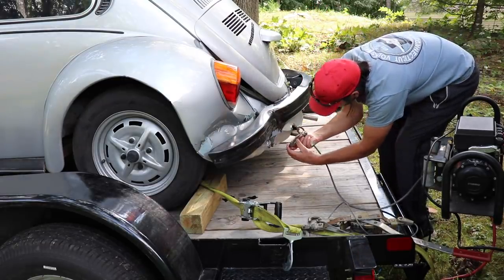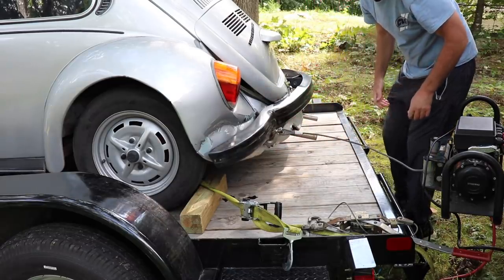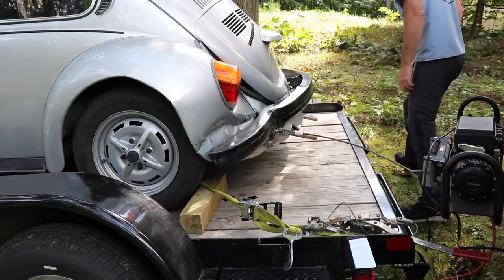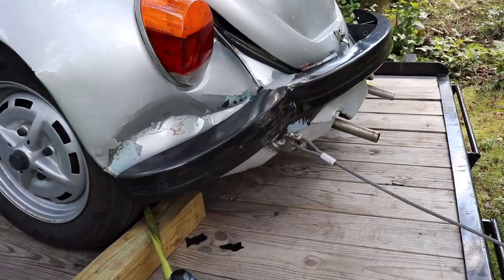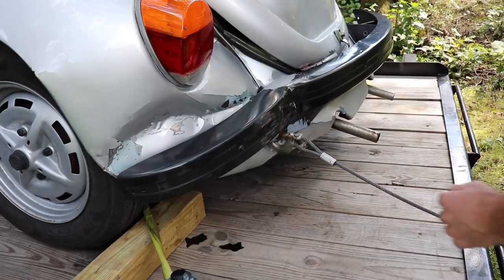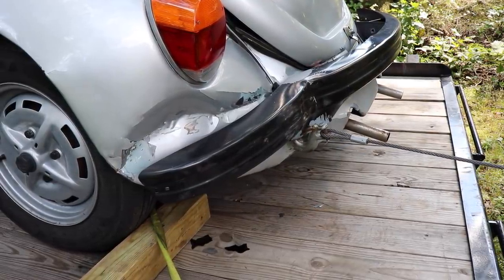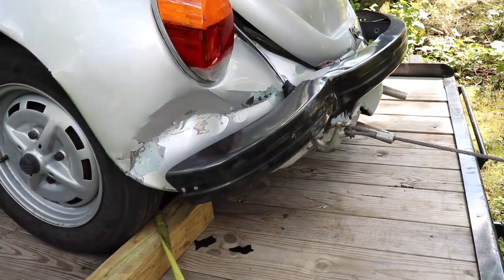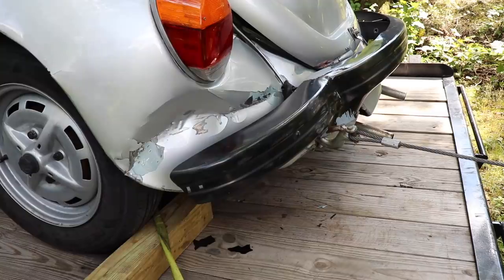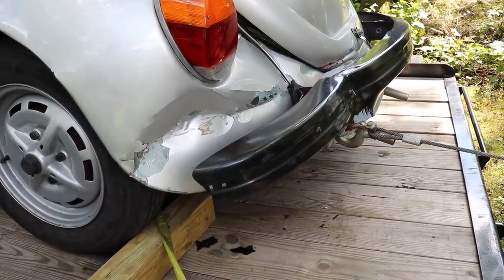I don't want to pull it sideways though, because I think we can actually get on it. You know what? We'll pull forward and we'll just pull that out of here. All right, we're gonna try and just get this tow hook part of it. Nice. That's looking good.